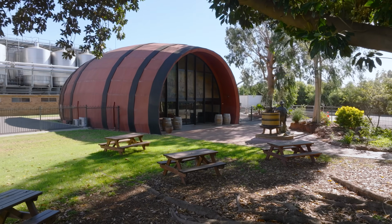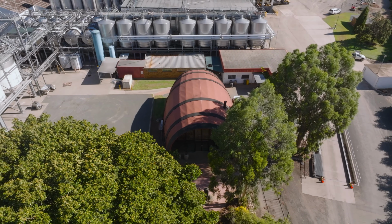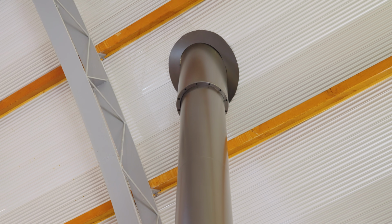The unique shape of the barrel posed some challenges for the installation of the fire. But Sculpt were able to come on board, help us with how that was going to work on the sloped barrel's roof on the outside and also the detailing on the inside. Easy, took all the worry out of it.